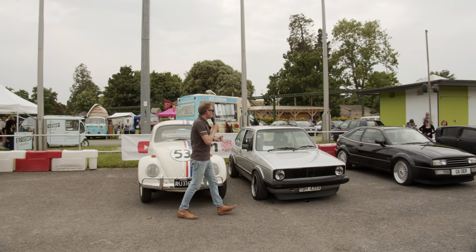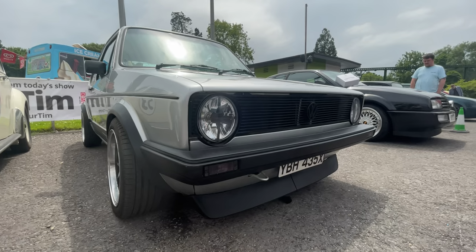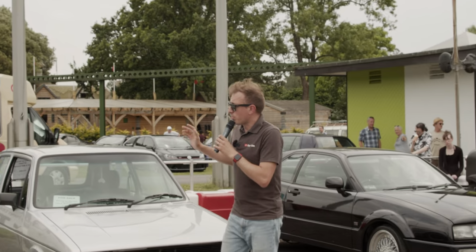Welcome to Beaulieu, welcome to the People's Choice Award Ceremony. These are your top three cars.